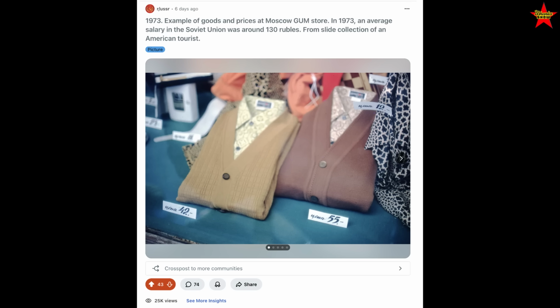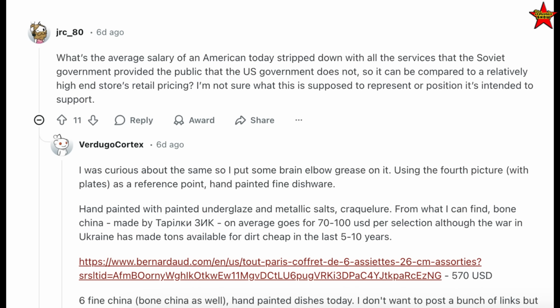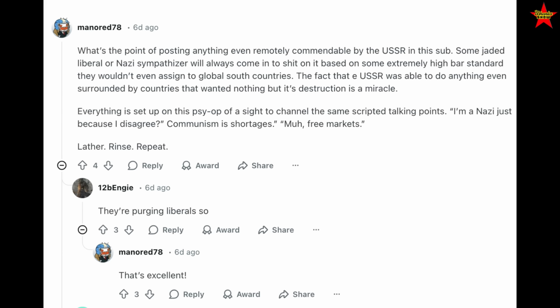And when I posted these pictures with items and prices from Uncle Bill from 1973, mentioning that the salary in the Soviet Union at that time was 130 rubles per month, there were a lot of angry comments. People told me that Soviet prices need to be recalculated with a pretty extensive formula, where you need to consider free healthcare, free housing, free education, and only after that, considering all those free services, can you look at the prices.